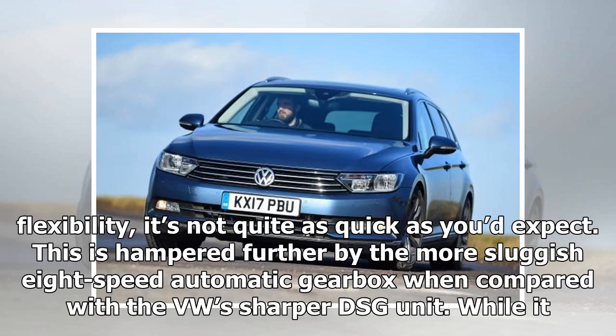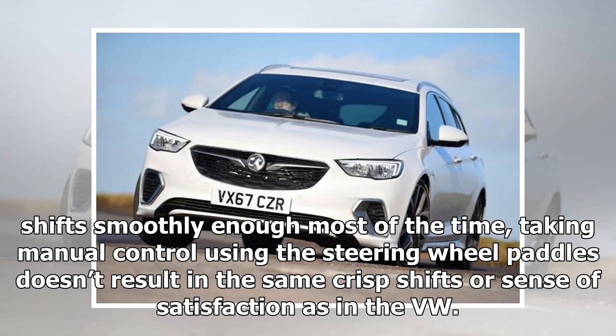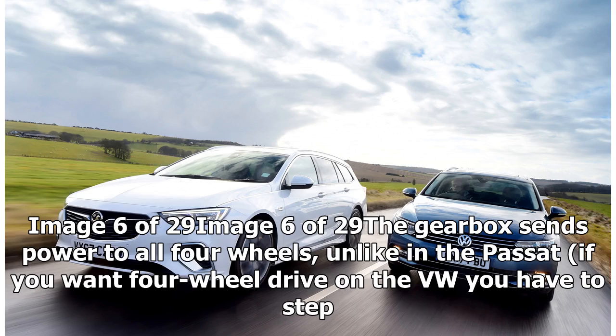This is hampered further by the more sluggish 8-speed automatic gearbox when compared with the VW's sharper DSG unit. While it shifts smoothly enough most of the time, taking manual control using the steering wheel paddles doesn't result in the same crisp shifts or sense of satisfaction as in the VW.